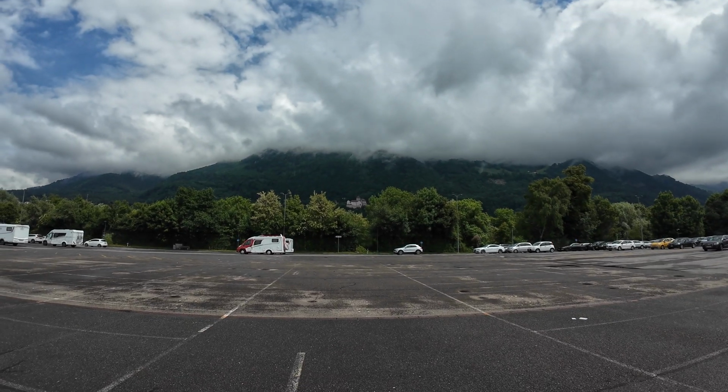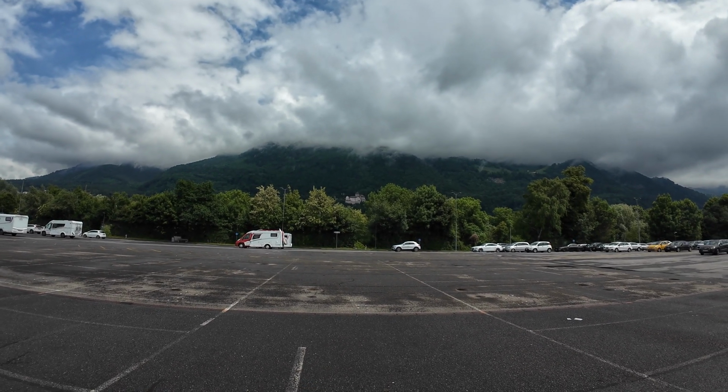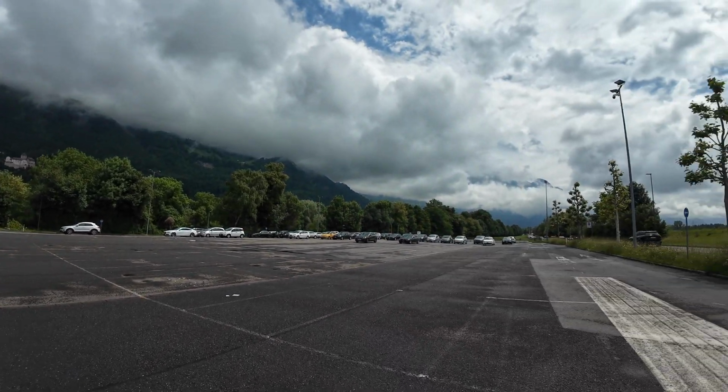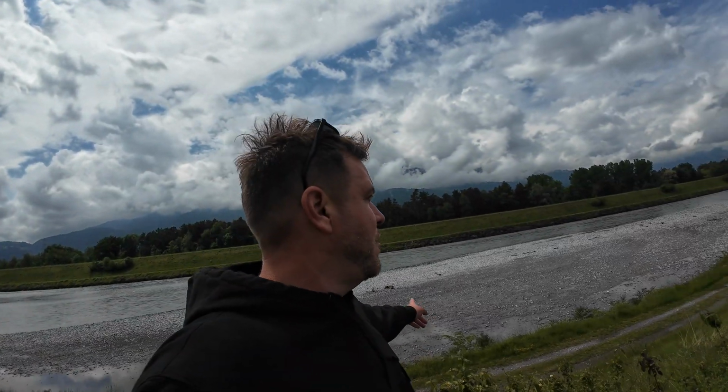Look, if you look over here behind me, there's the castle up there. Probably can't quite see it, but I'm going to see if we can get up there in a bit. It is beautiful around here, and it is absolutely roasting. It's a lovely walk down here. If you look, we're right on the River Rhine here, along here.